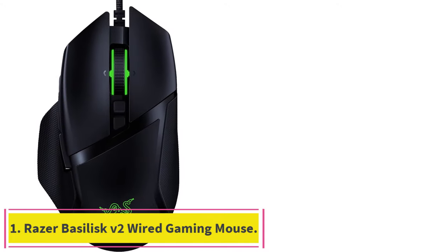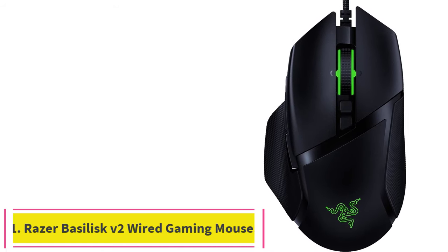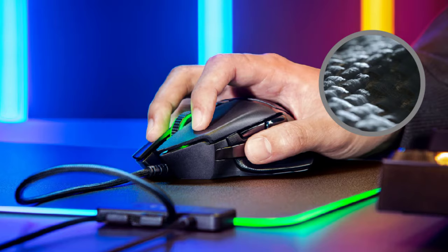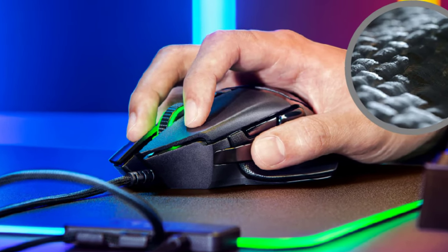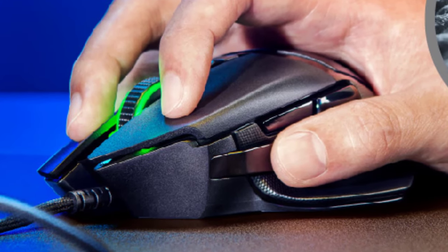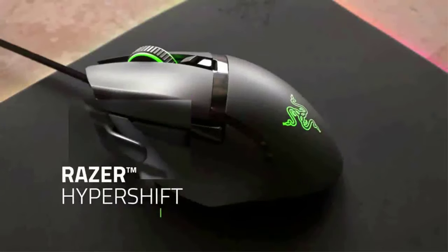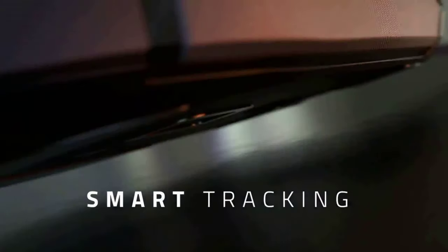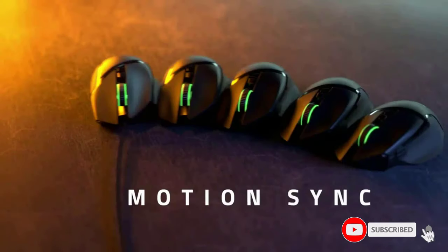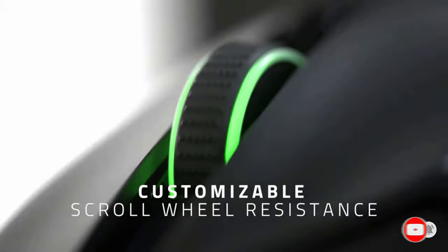Starting at number 1. Razer Basilisk V2 Wired Gaming Mouse. The Razer Basilisk V2 Gaming Mouse has a sensor that is out of this world. Called a Razer Focus Plus, this optical sensor has a tracking accuracy of 99.6% and is equipped with smart tracking, asymmetric cutoff, and motion sync. This mouse has a 20,000 DPI, 50G acceleration, and weighs around 3.3 ounces.